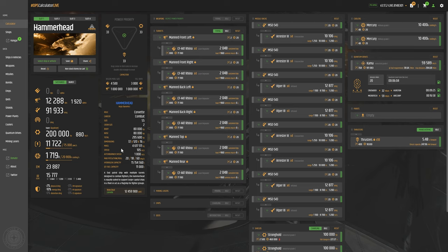Now, one thing that's not up here is that it does have 40 SCU of cargo space, which you can put cargo in the cargo bay. You could also put an Ursa Rover in there, Hover Quads, Dragonflies, Cyclone, stuff like that.